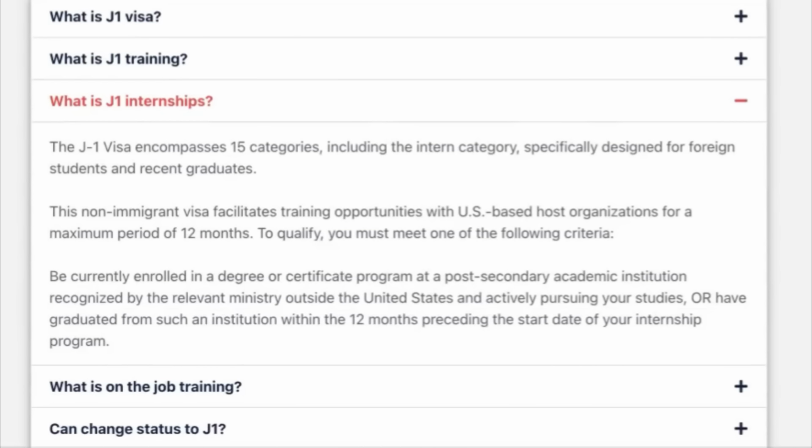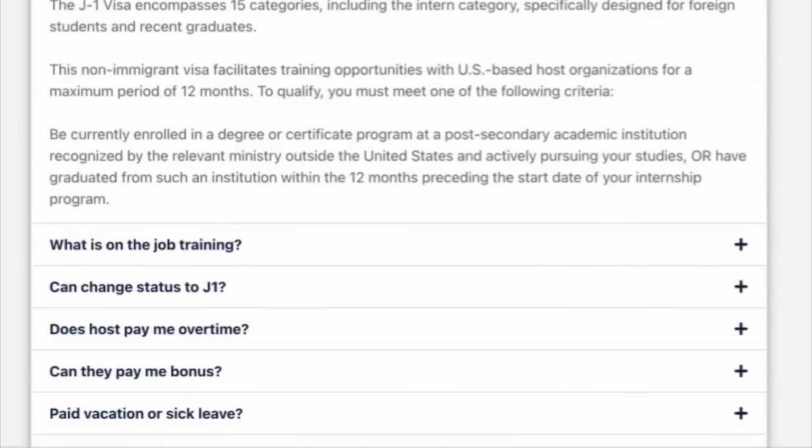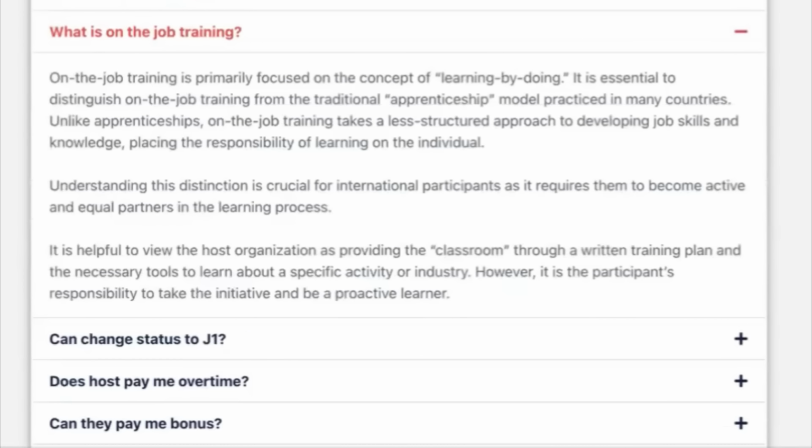So another one is, what is J1 internship? We did training, now internship. The J1 also encompasses 15 categories, offering a non-immigration visa training opportunity in a US-based host organization for a maximum period of 12 months, compared to the last one, which is 18 months. To qualify, you must meet one of the following criteria. Be currently enrolled in a degree or certificate program at a post-secondary academic institution recognized by the relevant ministry outside the US and be actively pursuing your studies, or have graduated from such an institution within the 12 months preceding the start date of your internship program.